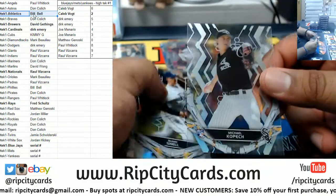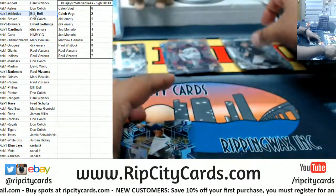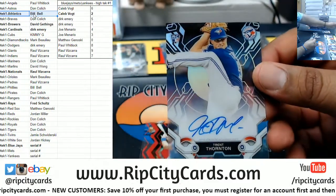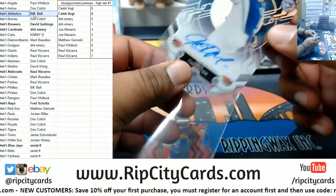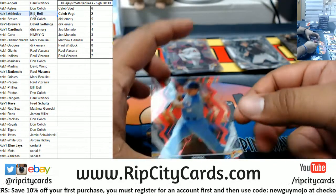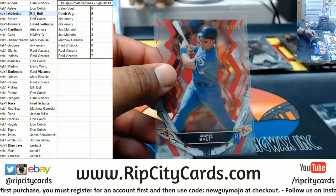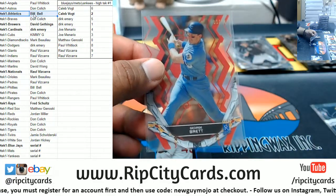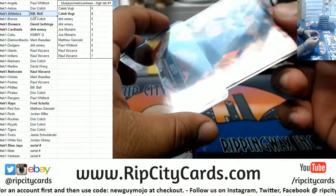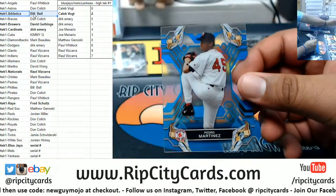Mazzara, Kopech, White Sox rookie, Snell. For the Blue Jays, Trent Thornton. The Blue Jays, a serial number filler. Since it's not numbered, we got to random it. 9 of 10, George Brett for the Royals. Everyone hating on the Royals, but 9 of 10, George Brett. Decent. I need more top loaders. Pedro Martinez.